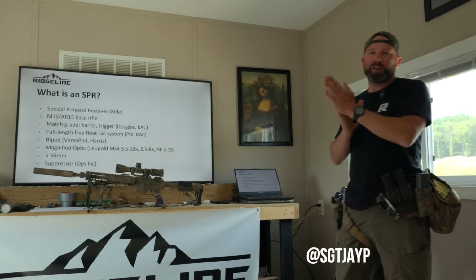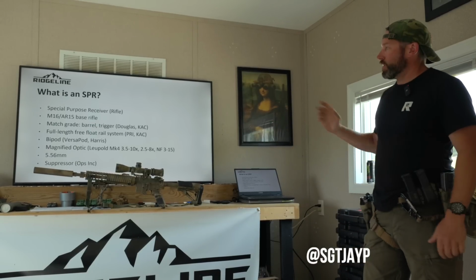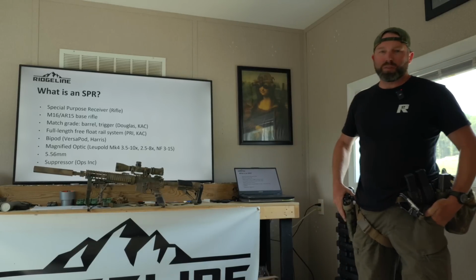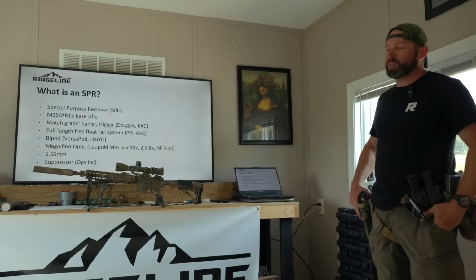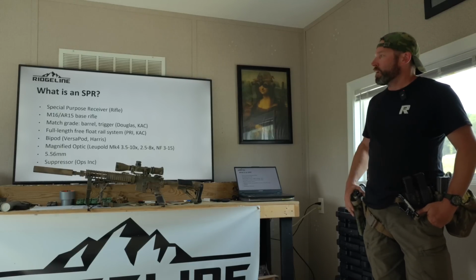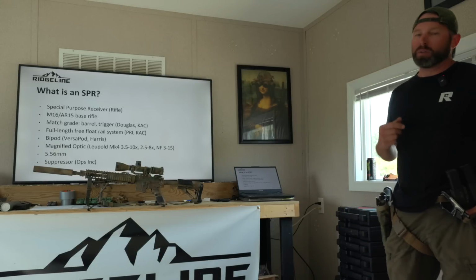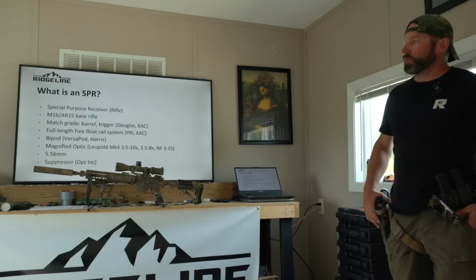All right, guys, so next let's talk about where the SPR comes from, and what is an SPR? SPR originally stood for Special Purpose Receiver, then basically became Special Purpose Rifle. It started as an M16, AR-15 base gun with a match-grade barrel and trigger. Usually it was a Douglas barrel, Knights triggers up front. Quite a few over the years got changed out to other types.